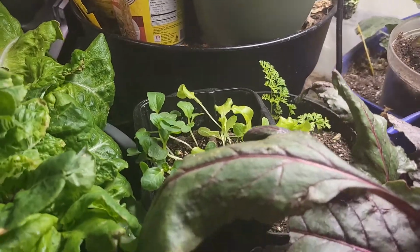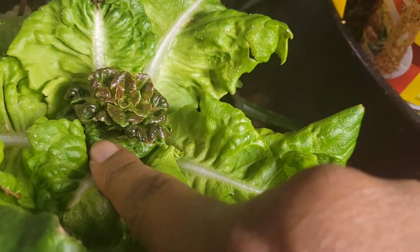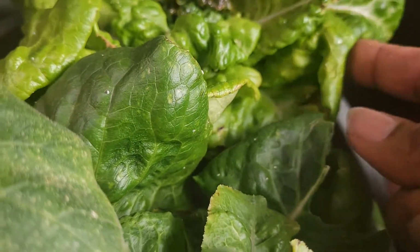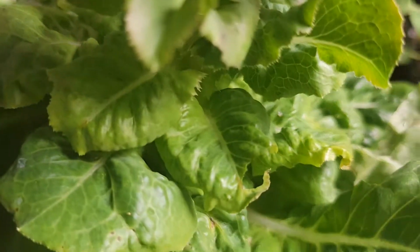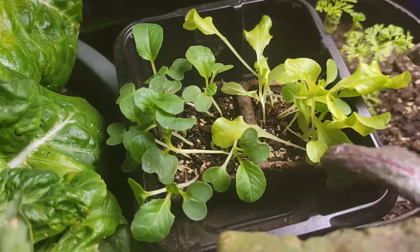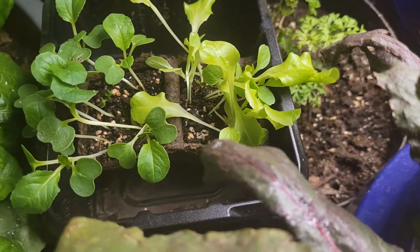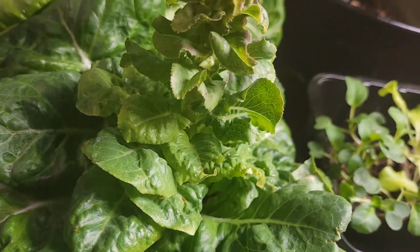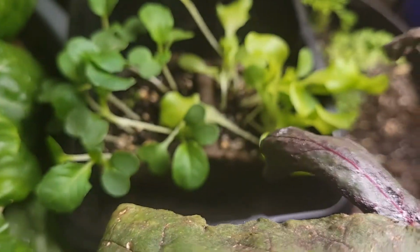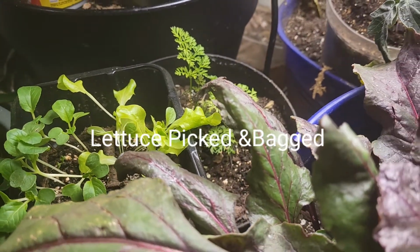Anyway, here's another of my lettuce that's flowering. I don't know why. I don't think I'm eating my lettuce fast enough. But it's flowering, and I'm just gonna let it. I have more lettuce. You can see here. Should these actually flower and go to seed? Because like I said, I'm not interested in buying lettuce from the store anymore. I'm growing my own lettuce.